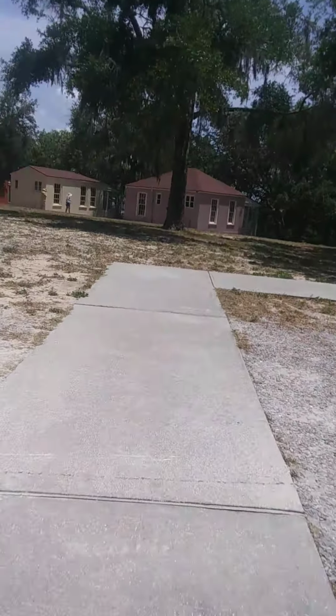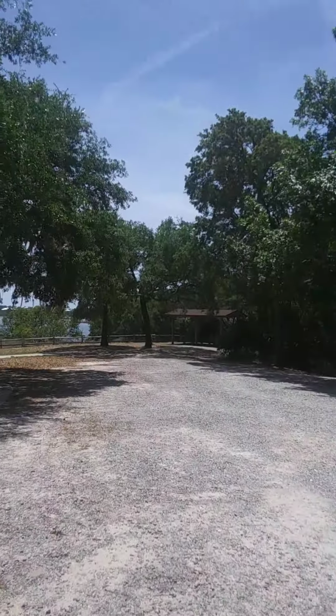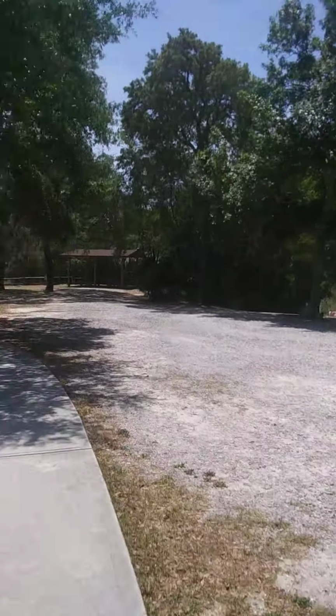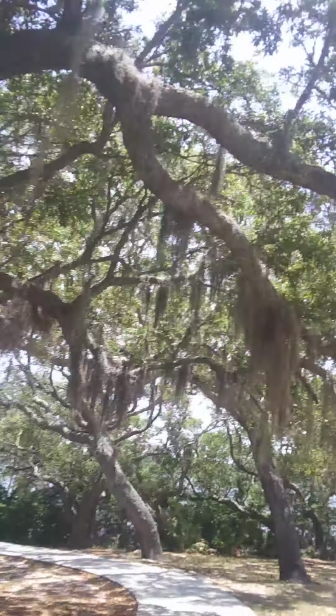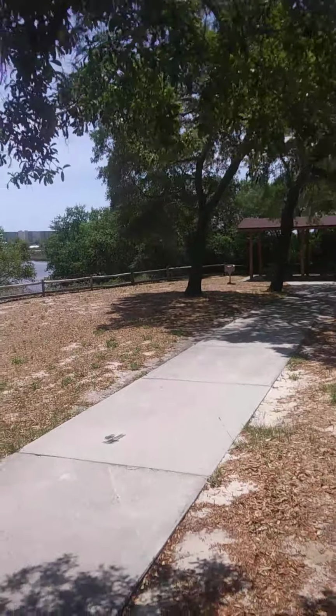Yeah, that's Highway 98 up there. That's Lake Powell over there, and just to the south we have the Gulf of Mexico. To the east of here, that's the Panama City Beach area. That's the pathway leading down to the Gulf of Mexico. You've got a picnic area right there, a couple of old oak trees. Wow, look at the moss hanging down. You can come here and have a barbecue.